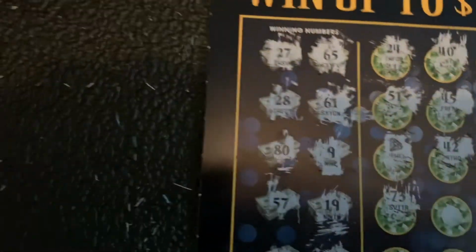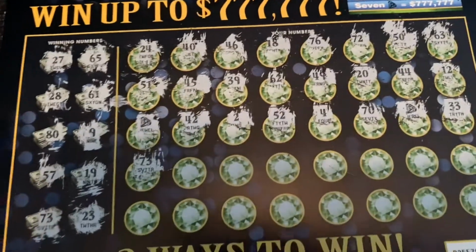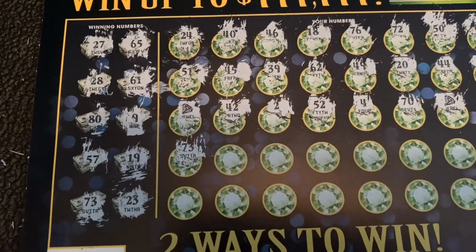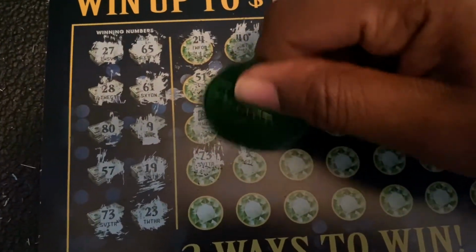We got 33 and no matches. We have 73 and no match. Finally, there we go. One match right there so far. Finally got a match. This is a long ticket, and I have to be careful from the way I'm scratching, and make sure that I don't tear the ticket up, because I think it's kind of old and it's easy to scratch the number off.